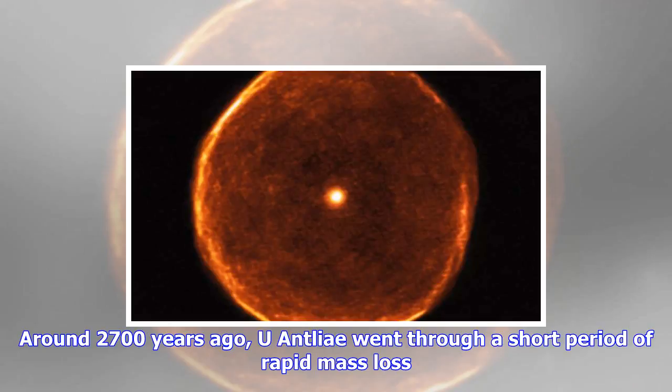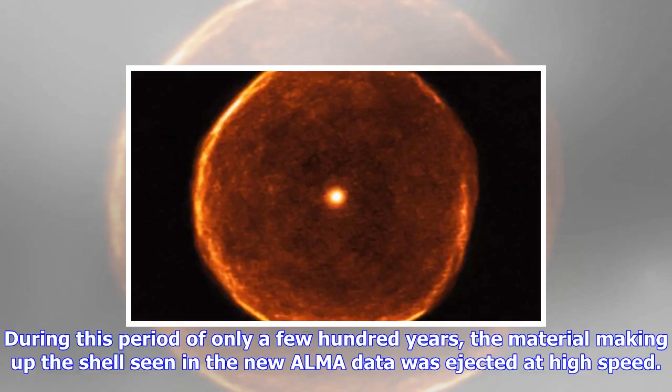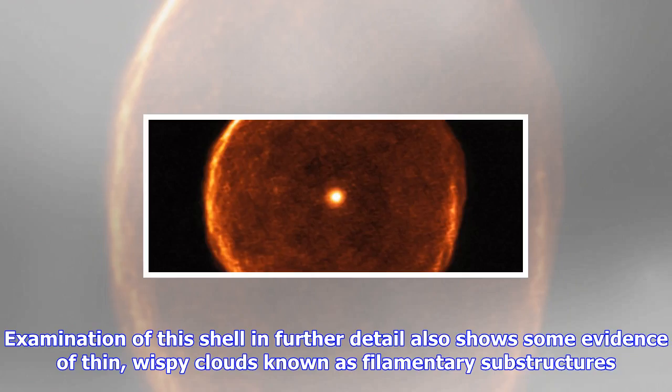Credit: ALMA. Astronomers have used ALMA to capture a strikingly beautiful view of a delicate bubble of expelled material around the exotic red star U Antliae. These observations will help the astronomers to better understand how stars evolve during the later stages of their life cycles.